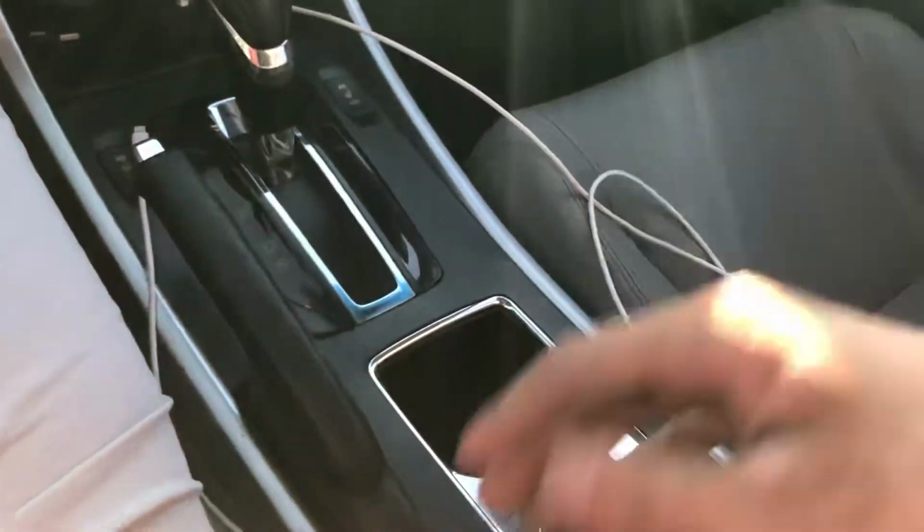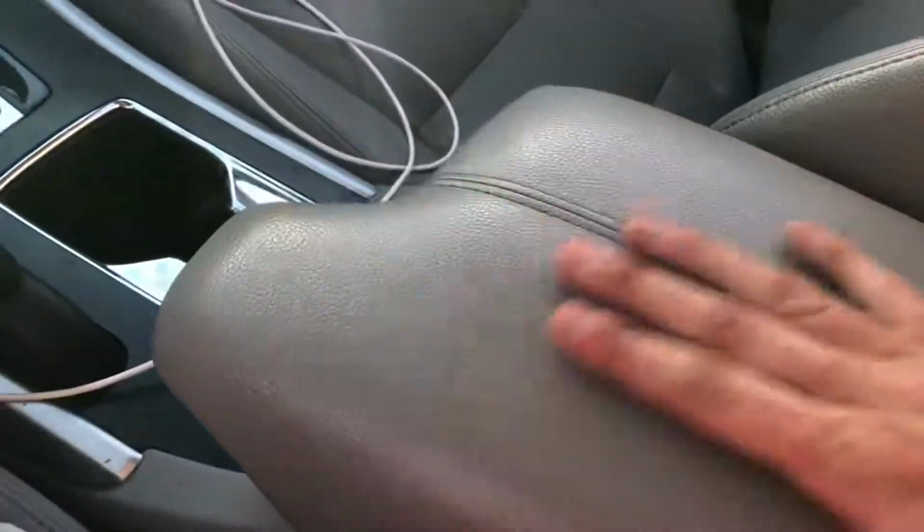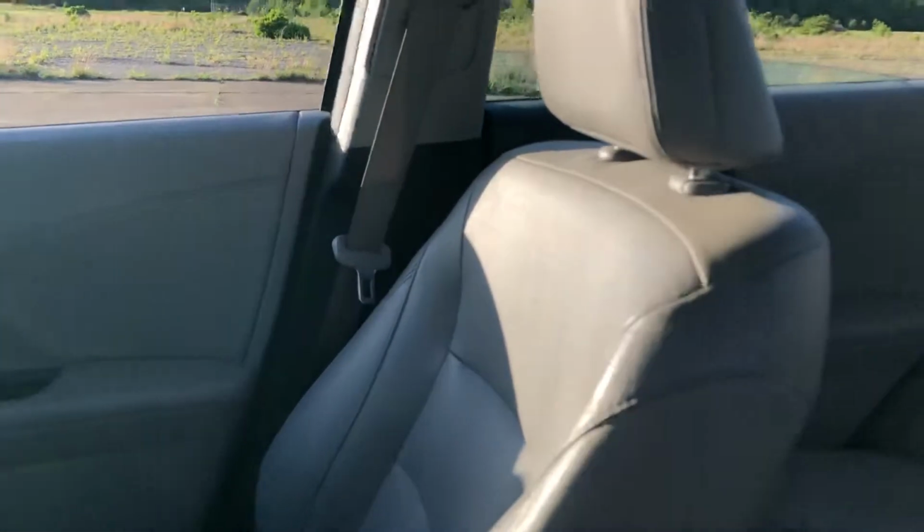Cup holders, fine. Center console, fine. This leather steering wheel feels very good, and I use this most of the time, so that's good. Passenger seat, you can see, has held up very, very well. All this is original. I think it looks very good for 125,000 miles. That's just my opinion. You can see there.